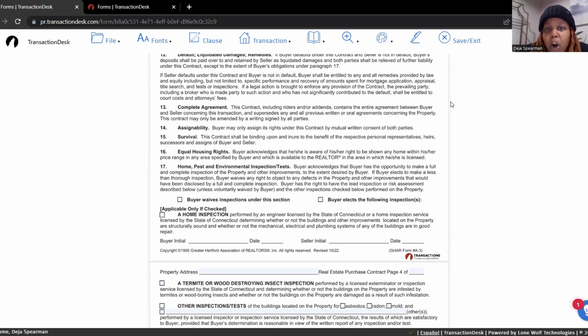Survival. If any of the parties in this contract dies, the contract will continue. I know it's a little dark, I know. But if your realtor dies, the buyers die, the sellers die, the listing agent dies, it will still continue regardless.